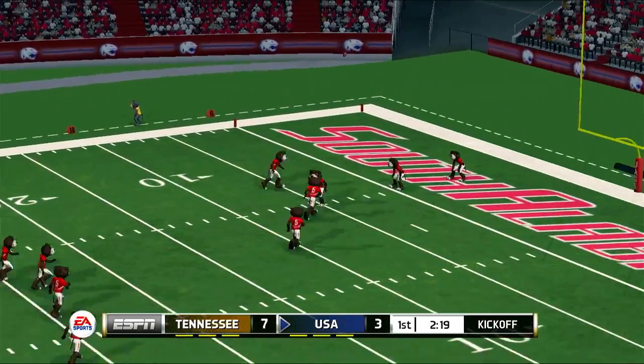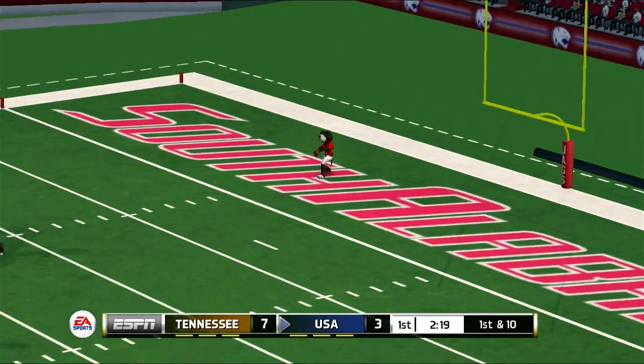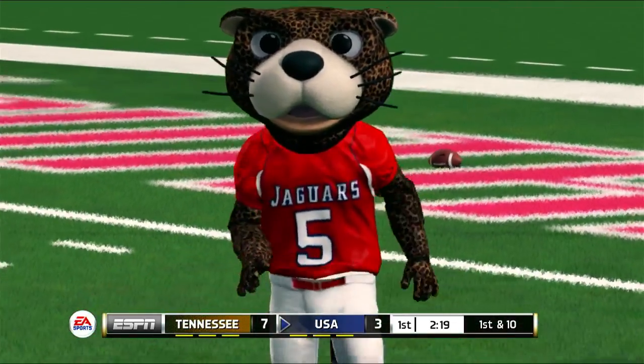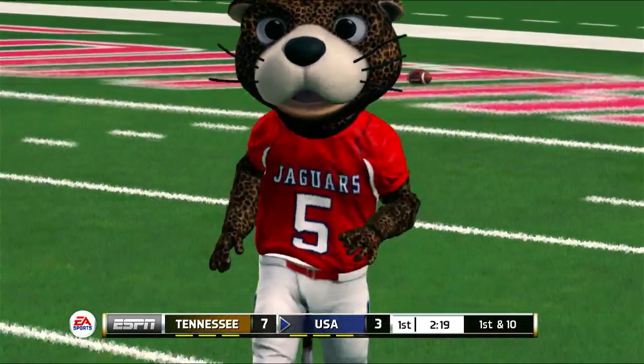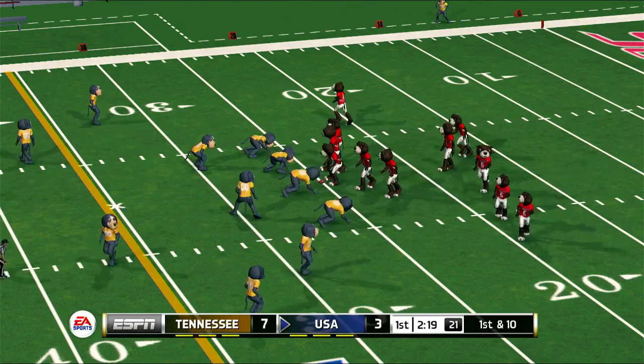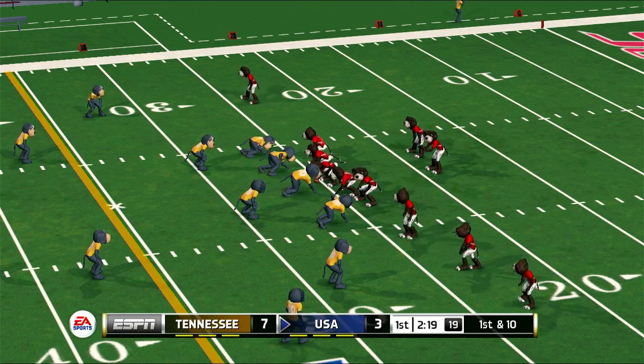He just drills this one. And it goes into the end zone, down for a touchback. And while they are behind, they know they can pick things up in a heartbeat. It's way too early to change your game plan.